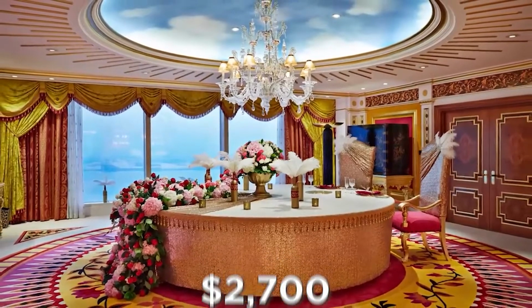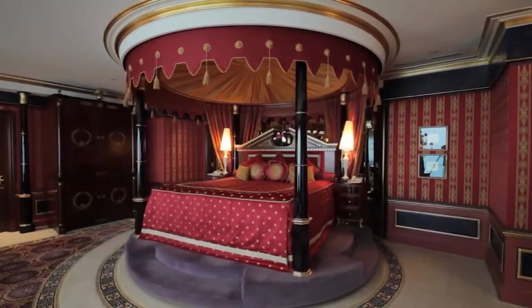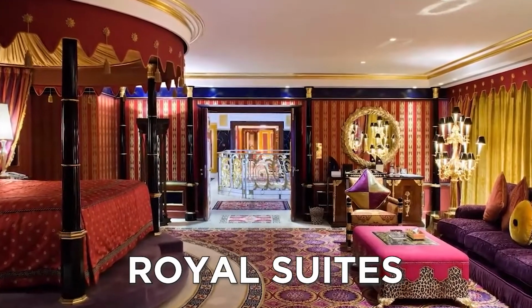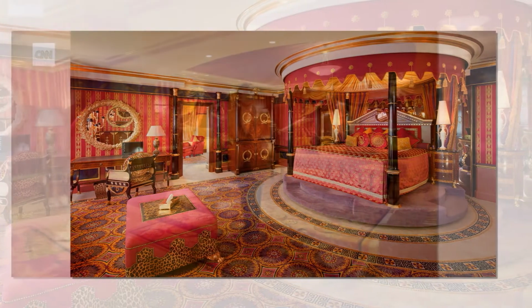This includes a personal butler that will attend to every single one of your requests. Let's talk about the most expensive suite in the Burj Al Arab Hotel, which is the Royal Suite. As its name implies, the Royal Suite will surely give you the feeling of being royalty. There are only 2 royal suites in the hotel, and both are located on the 25th floor.